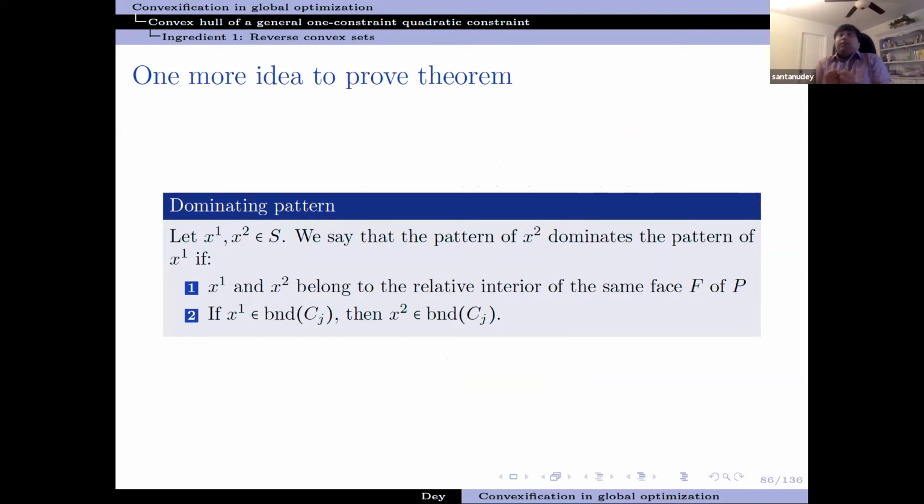You take 2 points in your set S. We say that the pattern of x2 dominates the pattern of x1 if the following happens: x1 and x2 belong to the relative interior of the same face of P. So we're talking about one face of P, and we're taking points in the relative interior of this face. And then we say x2 dominates x1 if this second condition holds. Basically, if x1 is on the boundary of a certain convex set, then x2 is also on the boundary of that convex set. x2 might be on the boundary of more convex sets than x1. So if x1 is on the boundary of C1, C7, and C10, then x2 is on the boundary of C1, C7, and C10.